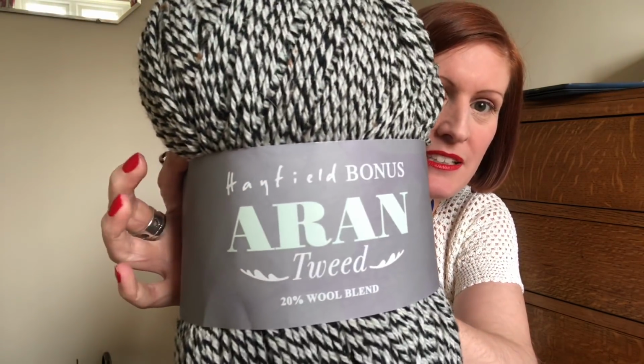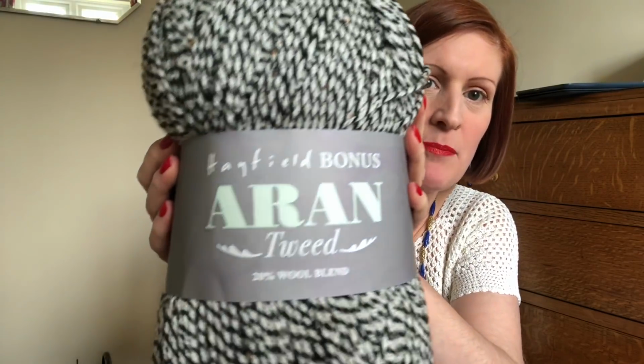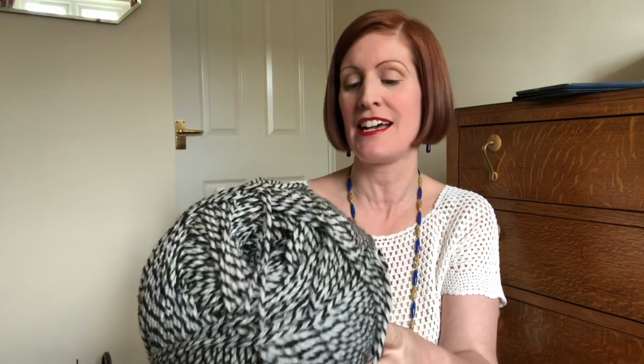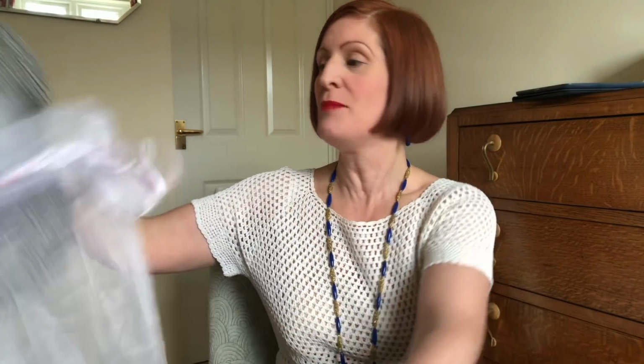It's Aran Tweed by Hayfield, and it's a bonus, so it was dirt cheap. $8.99 for this, and it has 400 grams in it, which is 920 yards, 840 meters. So there's tons of wool on there. And I bought two. Yes, I bought two of them because it smells so good. You can smell the sheep in there. Oh, it's lovely. It's got 20% wool blend in it, but it really smells of sheep, which is lovely.